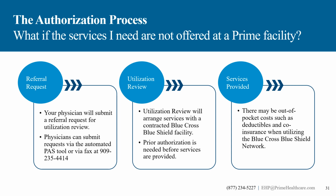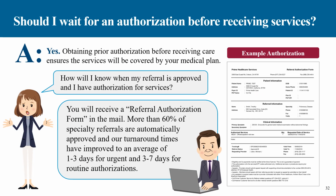If you require services that are not available at a Prime healthcare facility, your referring physician will submit a referral request for utilization review to Prime Utilization Review via the online automated PAS tool or via fax. Prime Utilization Review will arrange services with a contracted Tier 2 facility. We will make every effort to make this process as seamless as possible. Keep in mind, there may be out-of-pocket costs, such as deductibles and co-insurance, when utilizing the Tier 2 network. Members should wait for an authorization before receiving services. Doing so will ensure the services will be covered by your plan.